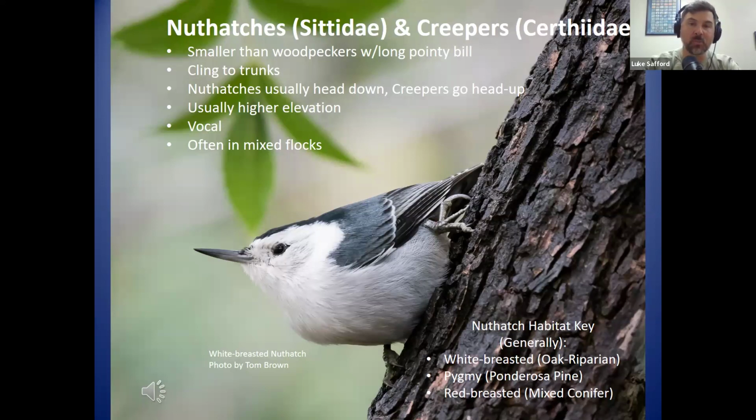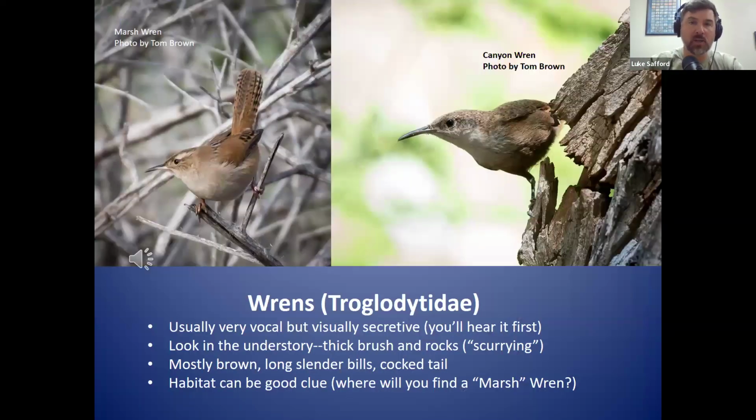Pygmy nuthatch is only going to be in ponderosa pine. Red-breasted nuthatches are higher elevation. Sometimes in the winter, they kind of disperse and come down to even the lowlands or some weird areas. But for the most part, red-breasted nuthatches are going to be very tied to mixed conifer. So going up to the top of Mount Lemmon is where you would have red-breasted nuthatches, like Marshall Gulch, way up there, from Bear Wallow up. If you're at Rose Canyon Lake, you're probably not going to have red-breasted nuthatch. It's just a little bit lower than where you would see them. But you could definitely have pygmy nuthatches because there's a lot of ponderosa pine through there. So just thinking about habitat really helps with the identification process.